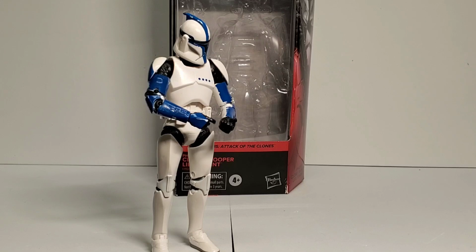Now, really quick here for a second, he comes with only 2 accessories, which is a little bit of a letdown. Would have been better if he came with more. I mean, it is just a standard clone, but come on, Hasbro.